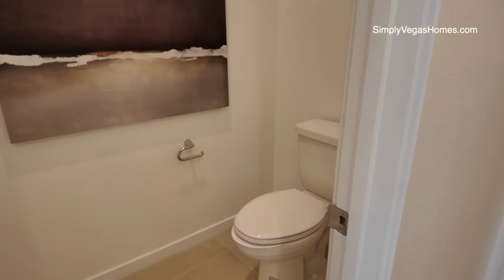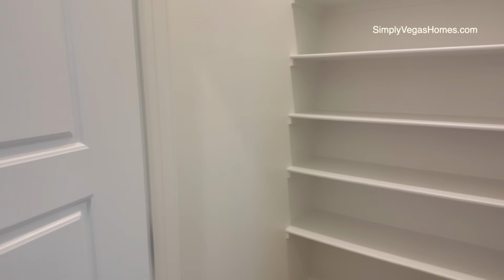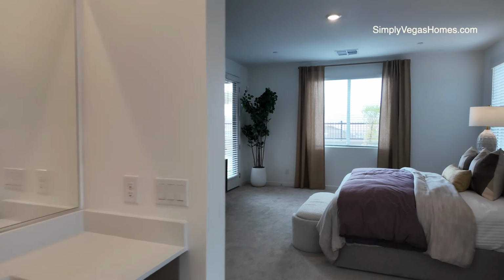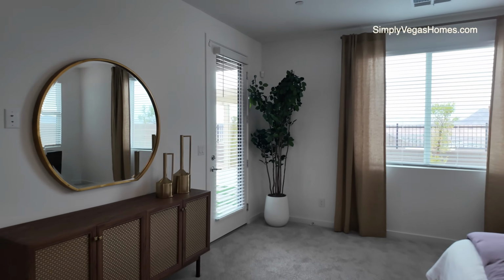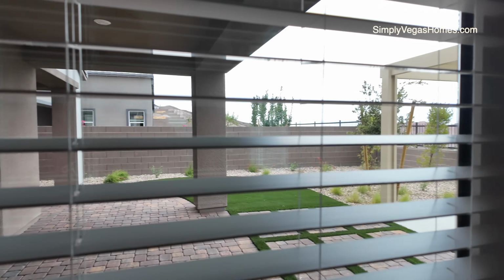Water closet. Pretty decent size. And then the linen closet. Pretty surprised about that. Normally it's more shallow. Love the fact that we have a service door that takes us out to the back. And then take a look at this.